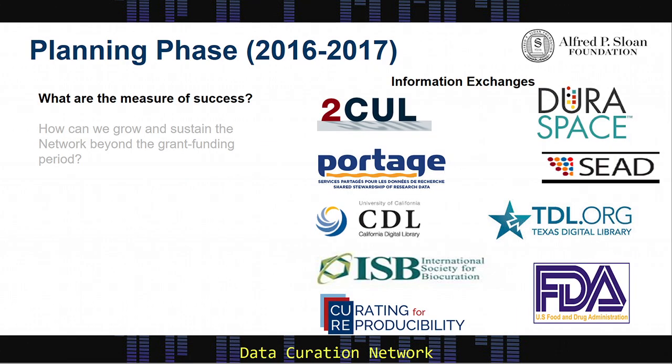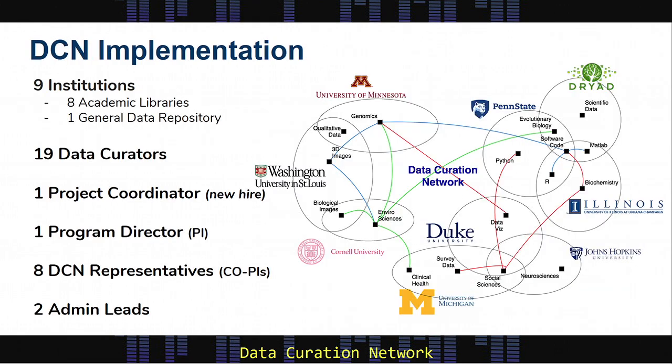I just wanted to briefly acknowledge all of the colleagues who were so wonderful about sharing their time and expertise. We had a lot of conversations with these projects and people at various institutions, and those have all been invaluable in helping to really improve the model and the plan for the data curation network. So we hope to return and talk more about partnership as we move into implementation.